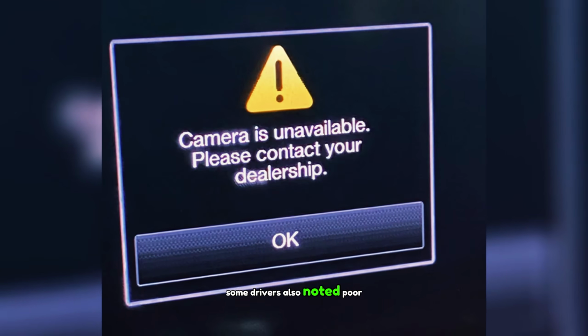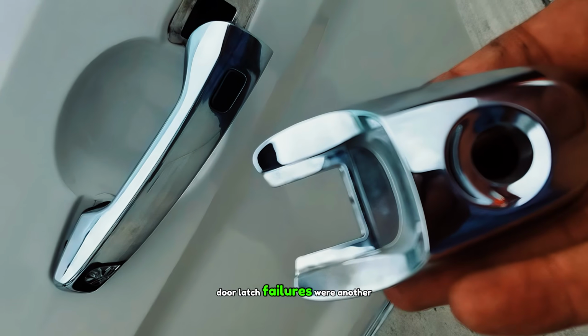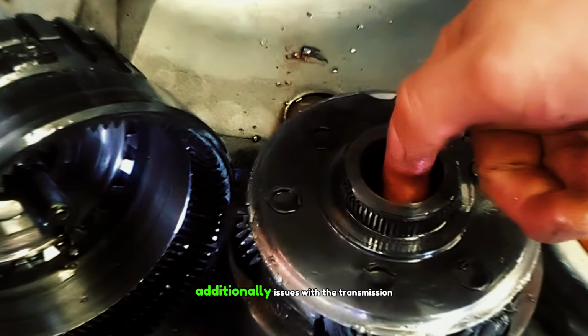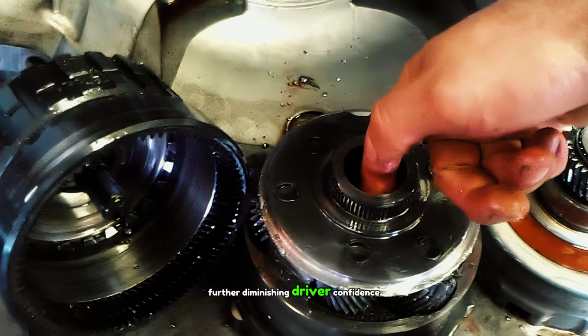Some drivers also noted poor reliability in electronic components, such as backup cameras and parking sensors failing unexpectedly. Door latch failures were another issue, with some owners struggling to keep doors securely closed while driving. Additionally, issues with the transmission programming caused rough shifting and delayed acceleration, further diminishing driver confidence.